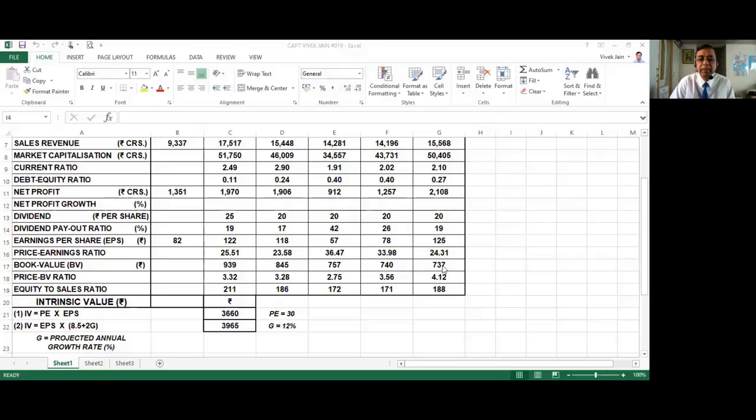Book value has been increasing every year from 737, it's up to 939. That is shareholders' reserves and funds included in the equity capital. Price book value ratio is also very, very good, ranging between 2.75 to 3.4 or 3.5, and right now it is 3.32. Price to book value ratio is also something which you will have to use your own judgment and discretion.